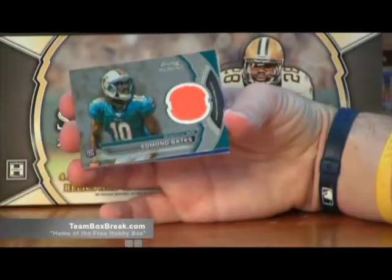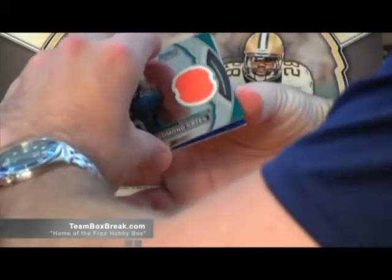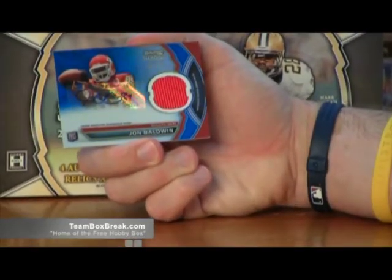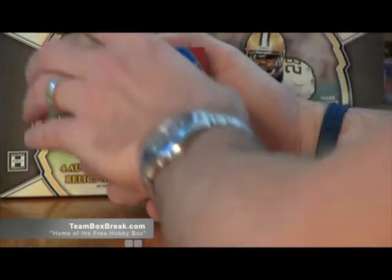Got an Edmund Gates for the Dolphins. Guess who? Ryan M. The hit behind that. Woo! Blue Refractor Auto. This is on a 99 going to the Chiefs. John Baldwin. Chiefs, another hit for John C. That's a good looking card. I'm going to put that up over there.